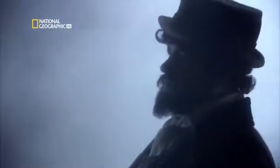Recreating the crime scenes and trawling the files to reveal the key suspect that everybody missed, we open the mystery files on Jack the Ripper.